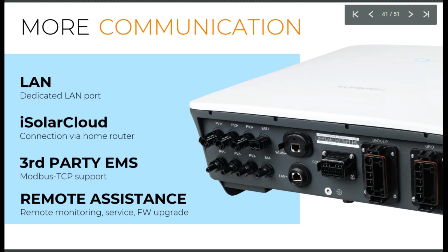As I said, we also have the dedicated LAN port that Reinhard had discussed before. This dedicated LAN port can be connected to the home router, for uploading all the operation values to the iSolarCloud. This information that we provide will then be received by the MyPV device, which can use it and allow the system to use the excess energy stored in the battery for such a solution.